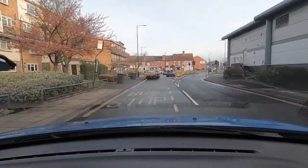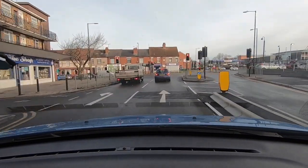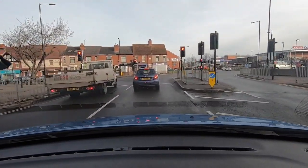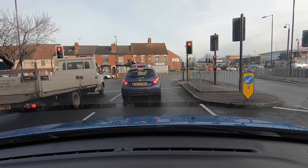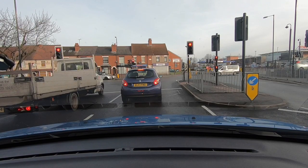And there we go, the lights run red, which is quite good, because it does mean that we can have a quick look at the layout anyway. And we're just going to go straight ahead here. I don't know how many times we're going to get red lights on this particular journey, but so far not doing too bad.